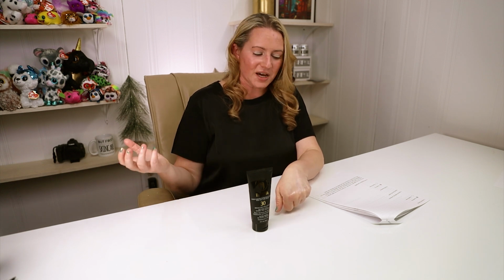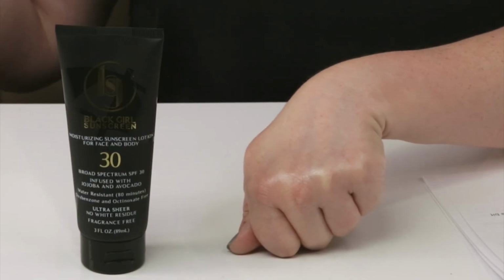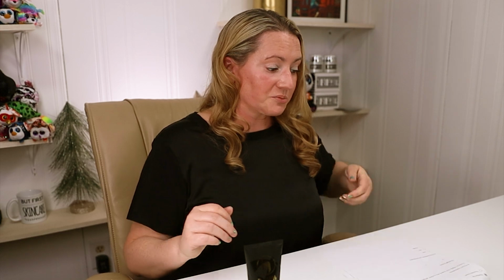Doesn't accentuate dry patches, but towards the end of the day, it also doesn't really end up looking greasy or sliding off my face. So I'd say this is a great option for guys, gals, kids. Really nice option for people with deep skin tones or pale skin tones. Really nice because of no white cast either. Very happy with this one.